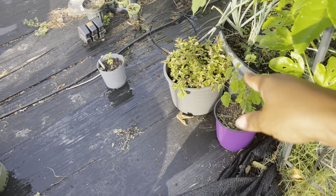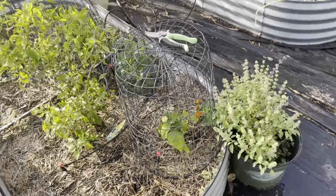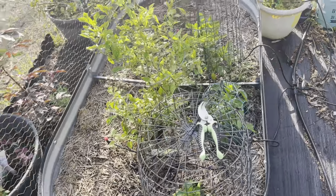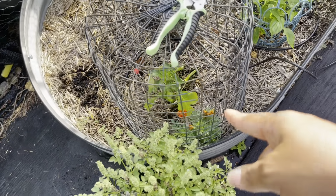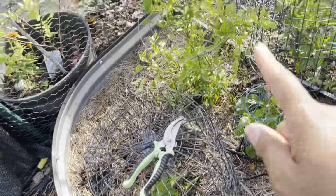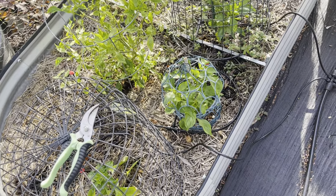All right, and here we've got some lemon balm, more of the lemon basil. I've got cages over my peppers. I have a little squirrel that's been getting in here and eating all of my sweet peppers. This was a habanero pepper that I just threw over here. This is a banana pepper. Peppers are starting to slow down. It's getting a little hot, so their flowers are falling off.